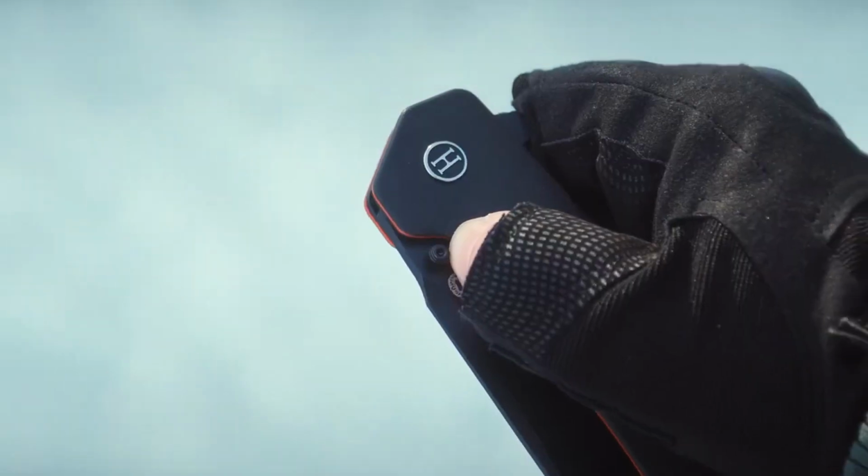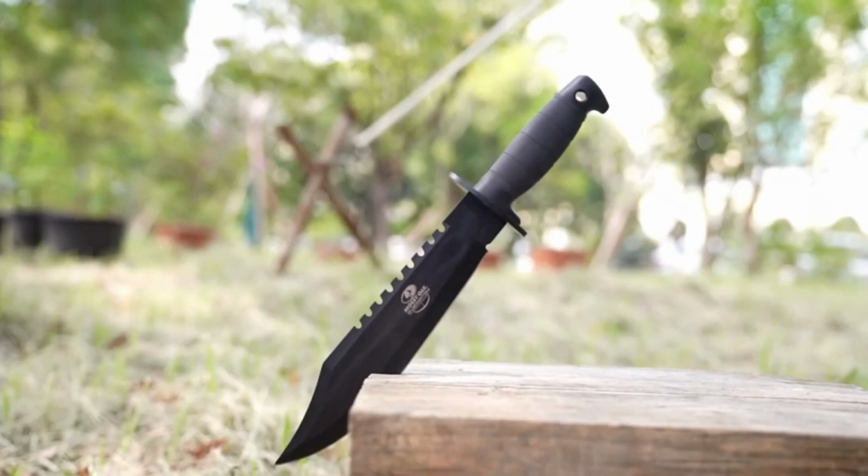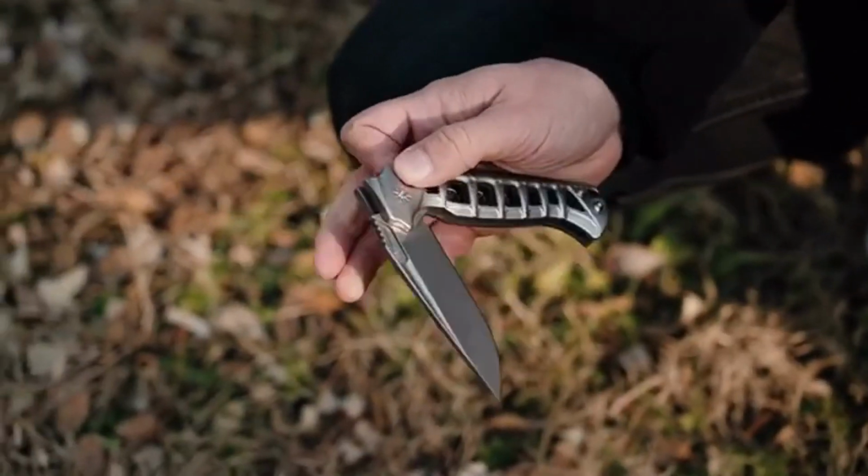In the world of survival gear, what seemed like science fiction in the past is now becoming essential equipment. We encourage you to stay informed, be prepared, and maintain your enthusiasm for outdoor adventures.